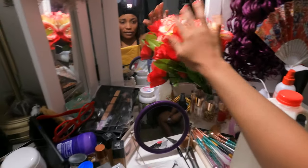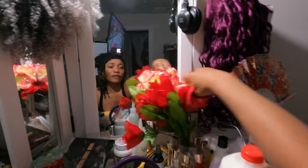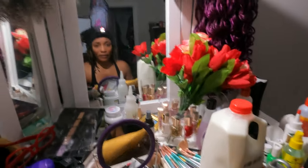All right. And I received some packages. You know, they let me put this flower right here. Ah, it's in my way. Is it blocking my view? Coming this way. Oh, never mind, guys.